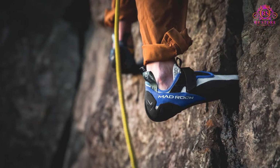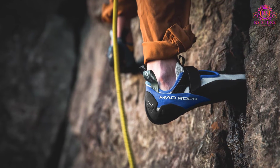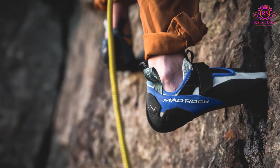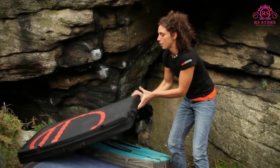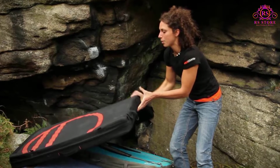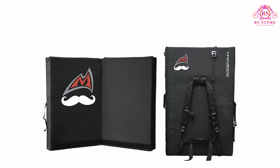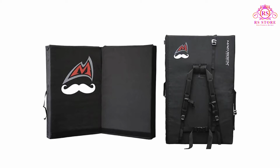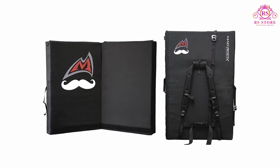The cover material is a super tough 1680 denier nylon that doesn't rip or tear easily. This author has had them for nearly a decade with no major holes or tears. You can rest assured it will hold up to the beatings it is sure to receive. A flap cover and a roll-out tarp ensure the straps stay clean when the pad is dragged on the ground. With all these features, the Mad Rock R3 is one of the best crash pads for bouldering on the market.